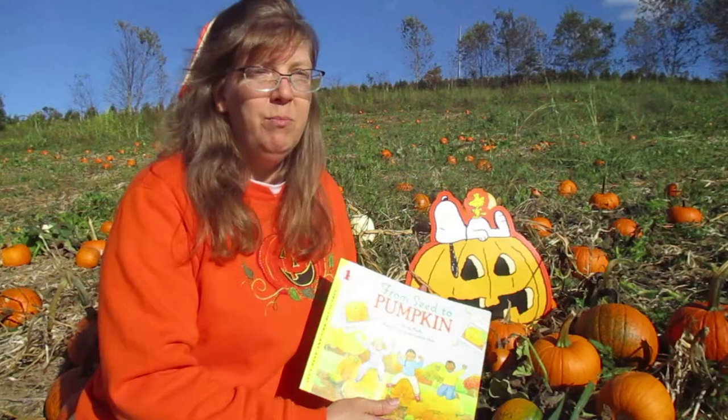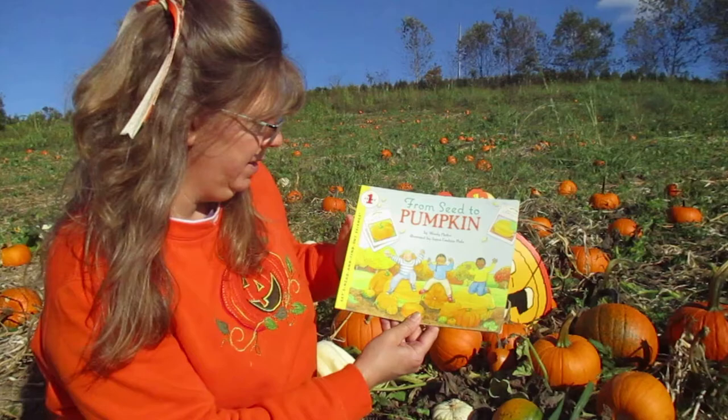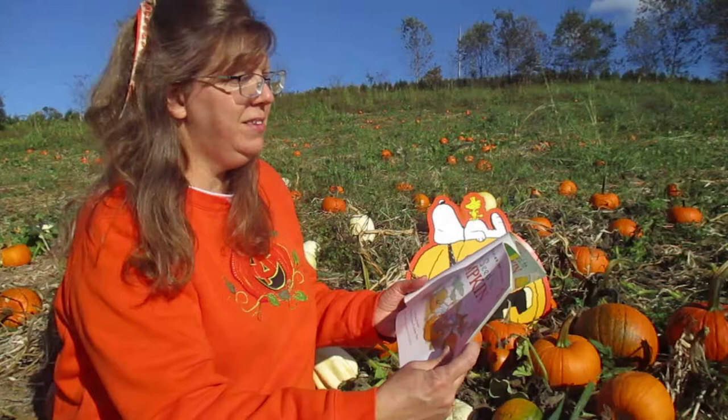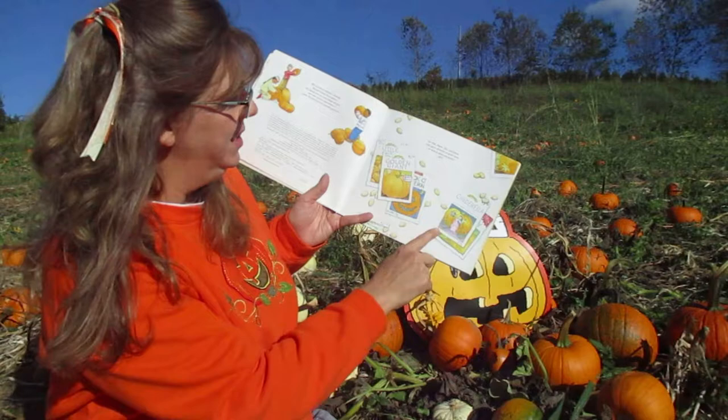It is called From Seed to Pumpkin by Wendy Pfeiffer, illustrated by James Graham Hale. And it's a Let's Read and Find Out science book. From Seed to Pumpkin. Here's a picture of different pumpkin seeds. Have you ever planted seeds? Now it's time for the story.